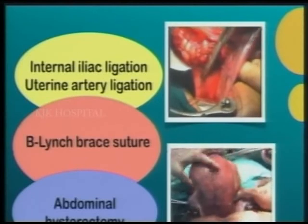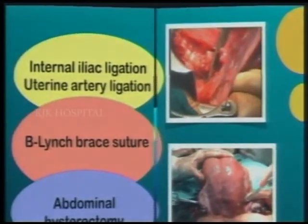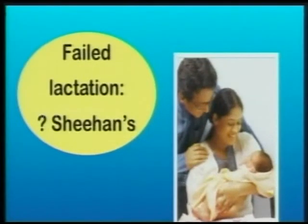Now, it's not enough to just send the patient home. You have to have a certain amount of follow-up, particularly look for failed lactation. That's going to be your first sign that this patient is going in for Sheehan syndrome.